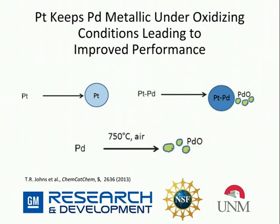This figure represents a summary of what we've learned so far with platinum-palladium catalysts. I have shown you already that platinum forms very large particles. If we have platinum palladium, we learn that we keep the catalyst metallic, and there's a little bit of palladium oxide left on the support. If we just take pure palladium, it forms palladium oxide. So these are three different types of catalysts that you might see in an automotive diesel exhaust catalyst.